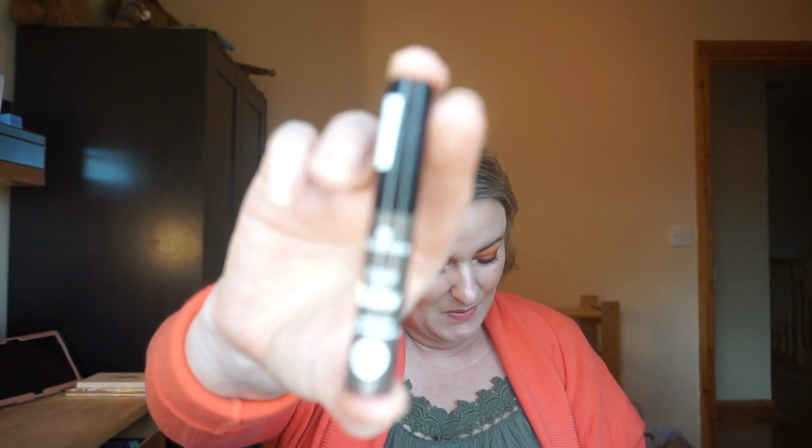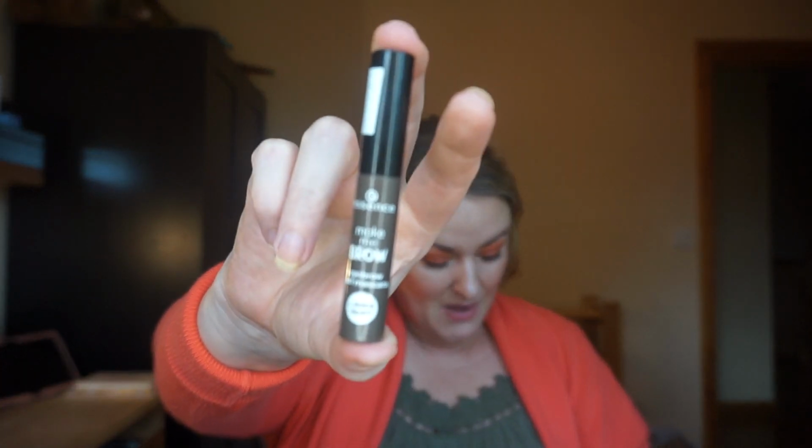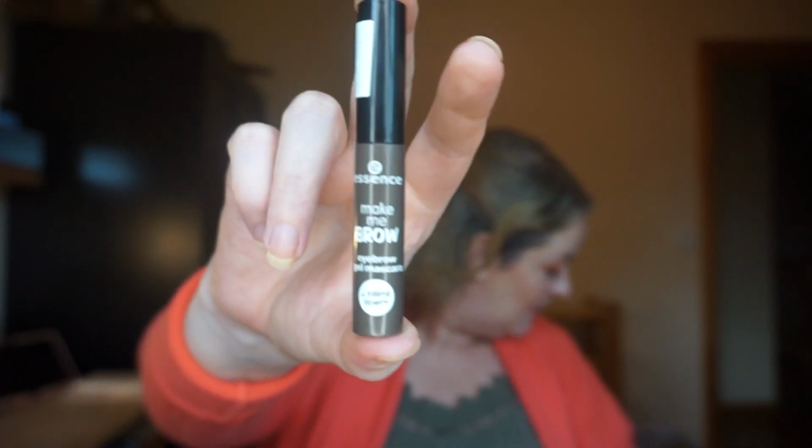Next up is the Essence Make Me Eyebrow Gel Mascara with filling fibre. So she's in since July as well. She came in with 8 grams and she's now at 5.96. Yes, darling, I see you. And it is tipping away. This will be done by the end of the year. I'll call it quits at the end of the year.